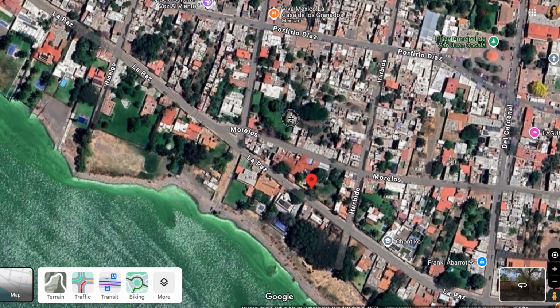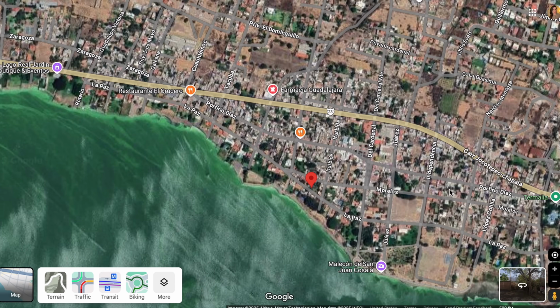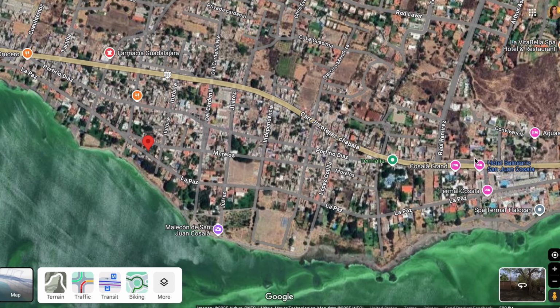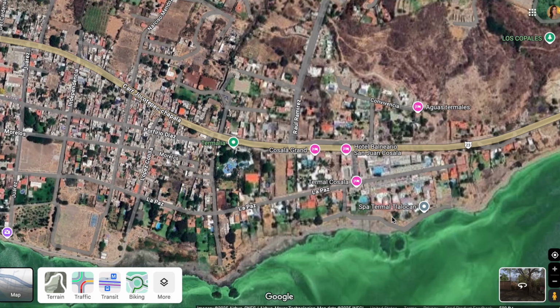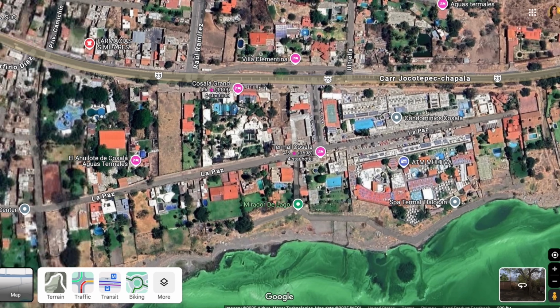Anyway, the town of San Juan Cosala is very cool. It's known for its thermal water spas. The thermal water spas are right over here. These are all spas along the lake. They're lakefront. If we zoom in a little bit here, you can see all these different pools are thermal water. It's so nice. Thermal Cosala is the one that we usually go to. That's right on the lake, so it has a nice view.